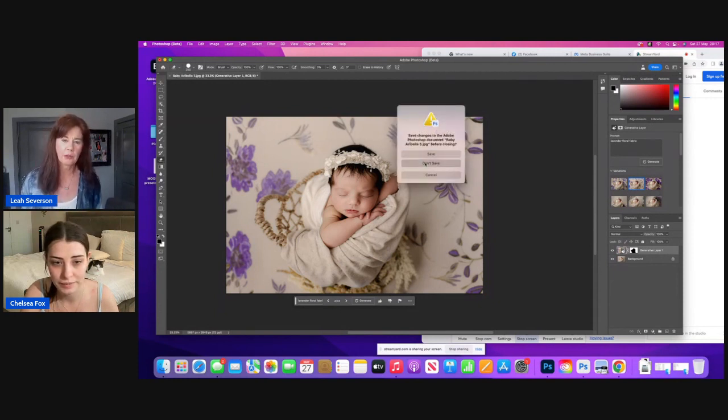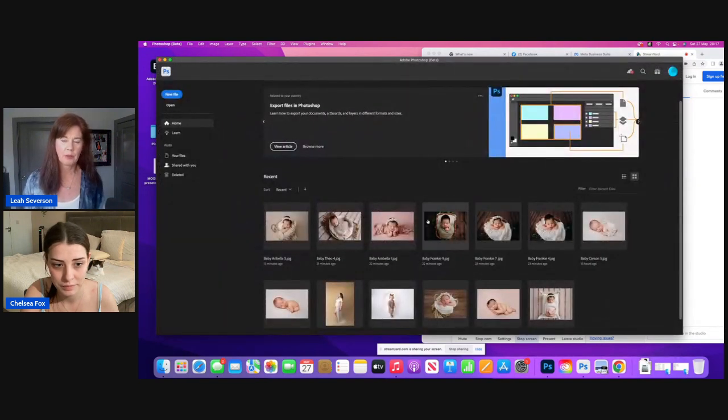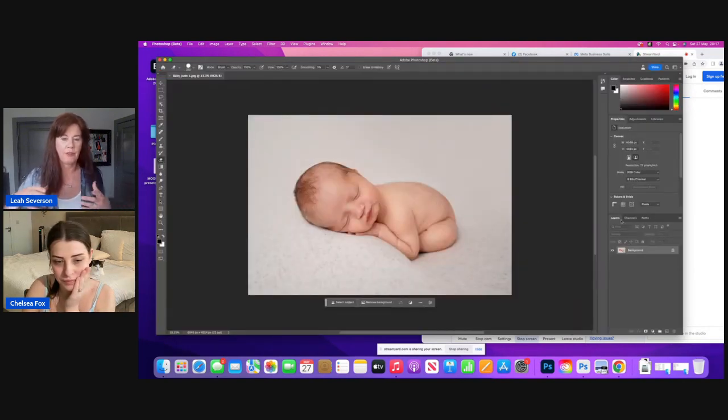I know there were some that you sent this morning where, instead of changing the backdrop, you were actually changing what was under the baby. Like instead of just a solid fabric or the basket, you had something different.